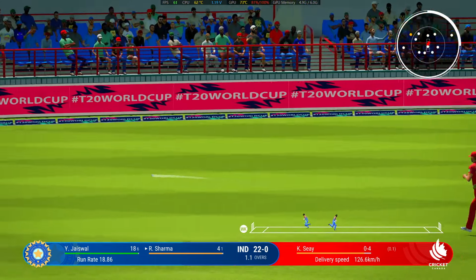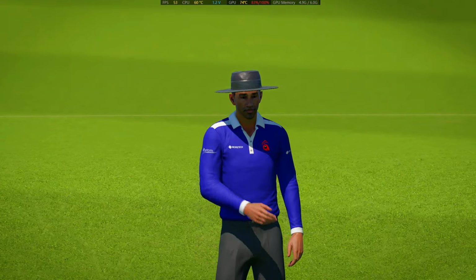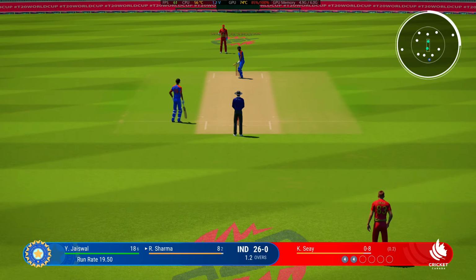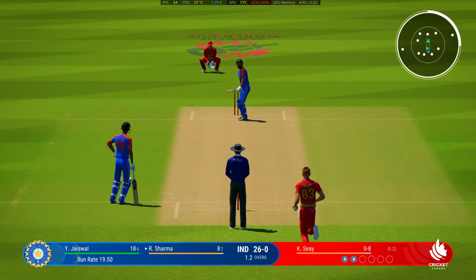Brilliant shot through the vacant point position. Not sure it'll get cut off. Threaded it through brilliantly. All timing on that shot. Always difficult to focus after what happened last ball, but you just got to stay positive and believe the wicket's going to come.